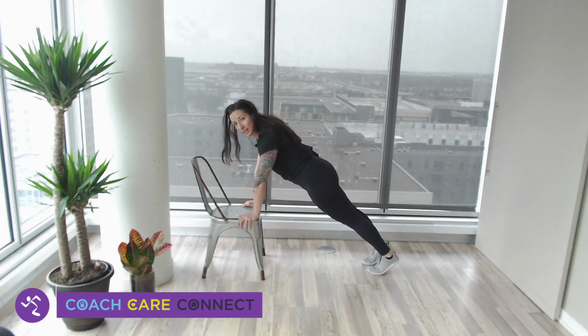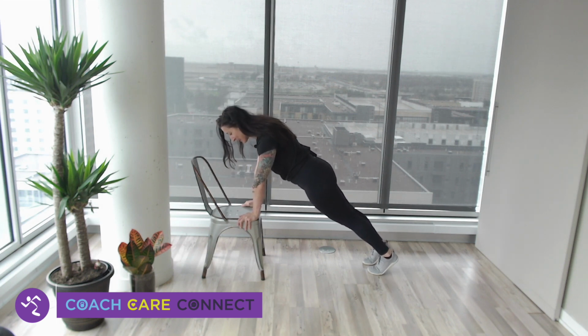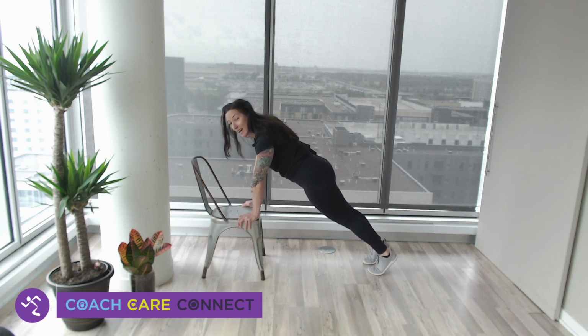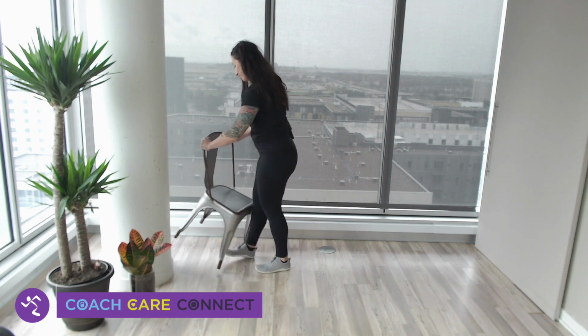seconds. I always like to move around a little bit on this one. It helps pass the time, makes it harder, but makes the time seem to fly by a little bit faster. Last couple, squeeze your booty. Brace your core, tighten, keep it tightened. And rest. All right, okay.